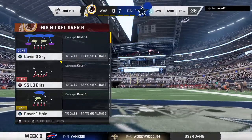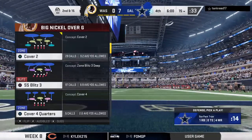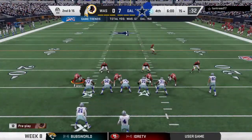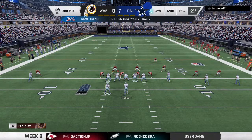Back now here on EA Sports. It's the Cowboys with the football. They'll be looking to tack onto their lead as we get set for the fourth. Pass protection has been a problem all night long as they come up facing second and a bundle.